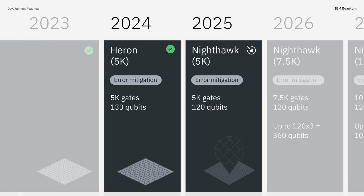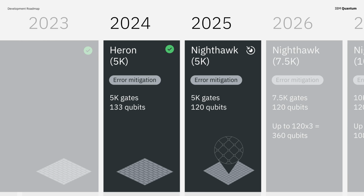To facilitate that effort, we're excited to announce a new processor coming in 2025, the IBM Nighthawk. Nighthawk introduces a new square lattice of 120 qubits targeting 5,000 gate circuits. It delivers roughly 16 times the effective circuit depth we can achieve with the heavy hex lattice of its predecessors. This will make it possible for our clients and users to run much more complex circuits and achieve quantum advantage in the near future.